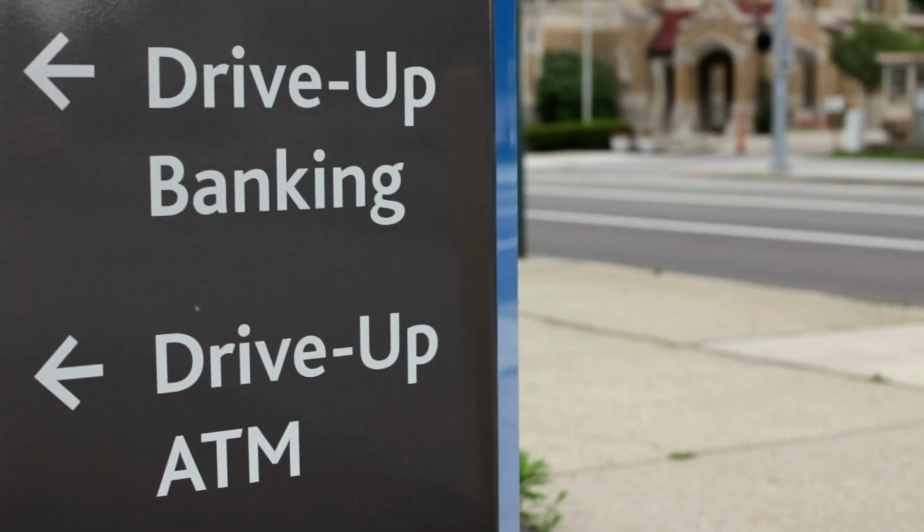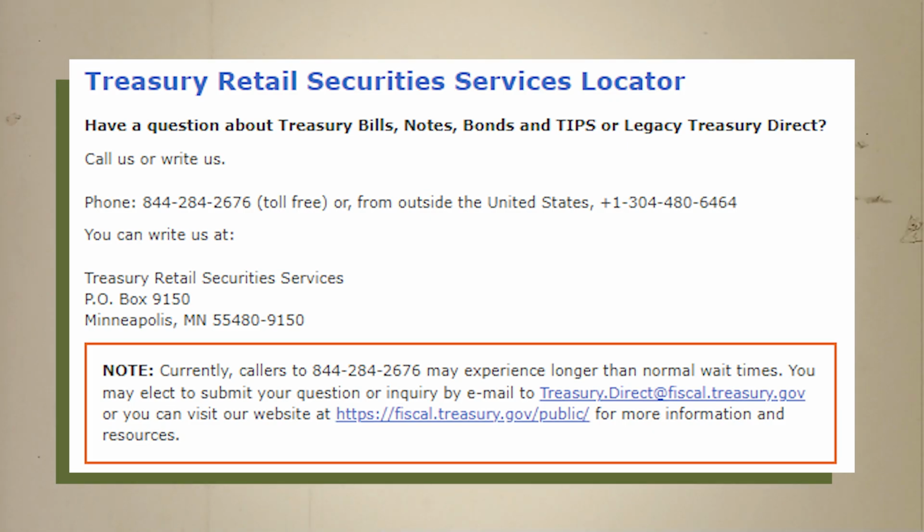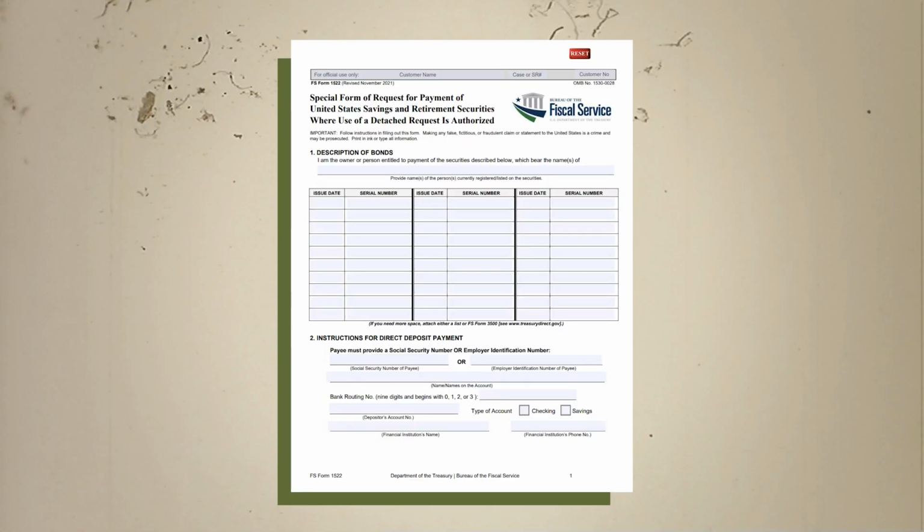For electronic I bonds, you'll cash them out right on treasurydirect.gov. So the minimum you can cash out is $25, but you must then have at least $25 left in your electronic I bond. The cash will hit your checking or savings account within 2 days. For paper bonds, your best bet is to find a local brick and mortar bank that'll cash them for you. The other option here is to send them to Treasury Retail Security Services along with FS Form 1522. You can find more information about this on treasurydirect.gov.